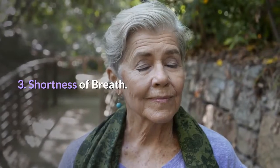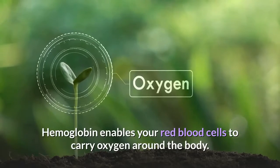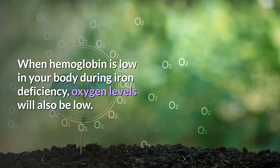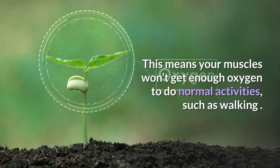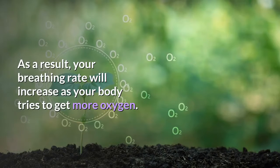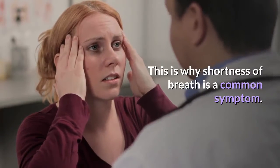3. Shortness of breath. Hemoglobin enables your red blood cells to carry oxygen around the body. When hemoglobin is low in your body during iron deficiency, oxygen levels will also be low. This means your muscles won't get enough oxygen to do normal activities, such as walking. As a result, your breathing rate will increase as your body tries to get more oxygen. This is why shortness of breath is a common symptom.